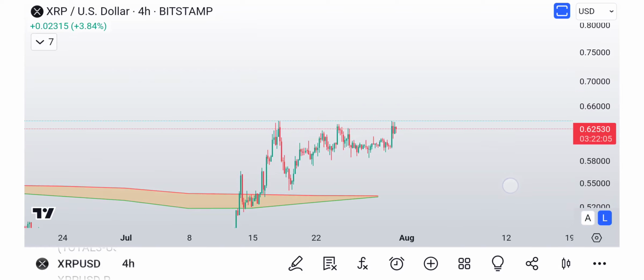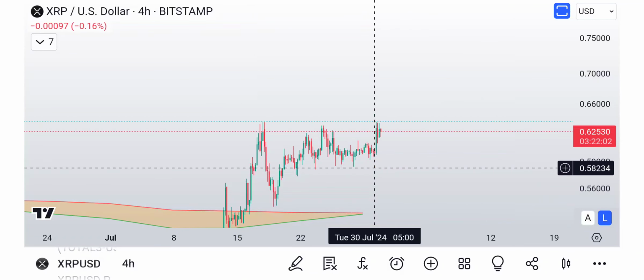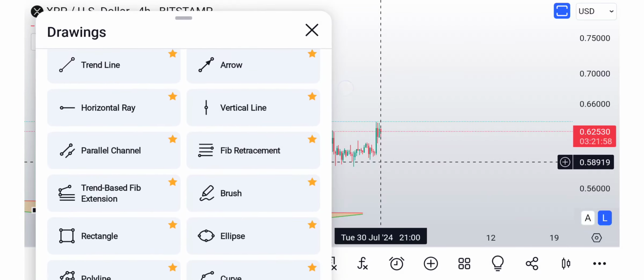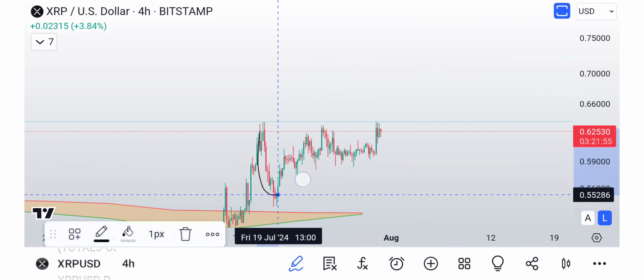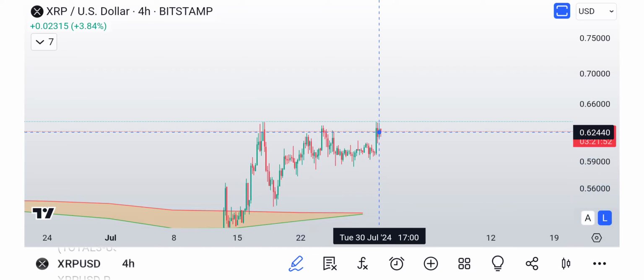And then another idea, it's a little bit challenging because of the way it's shaped. It's not giving me any directional bias. Now, it kind of looks like you got a cup and you got a handle. I mean, simple enough, right? You got a cup and handle.